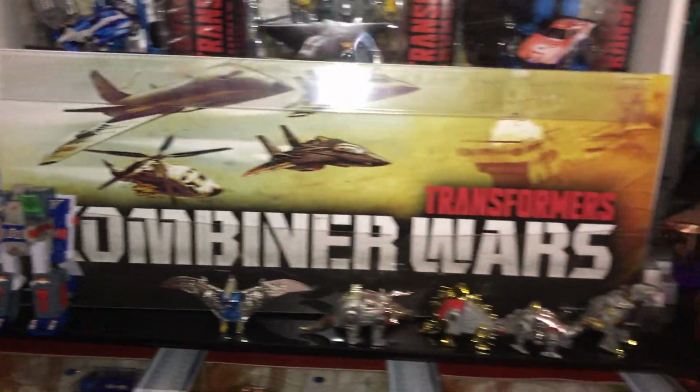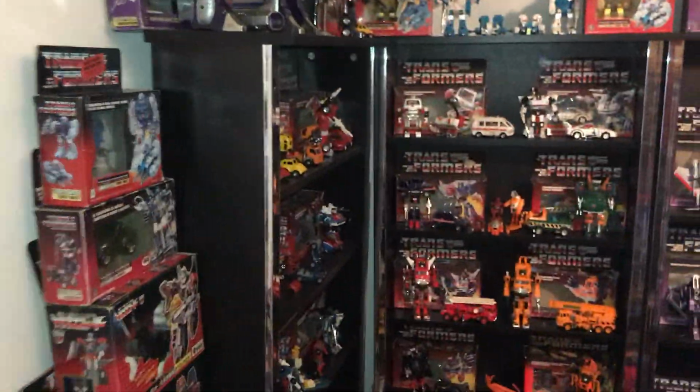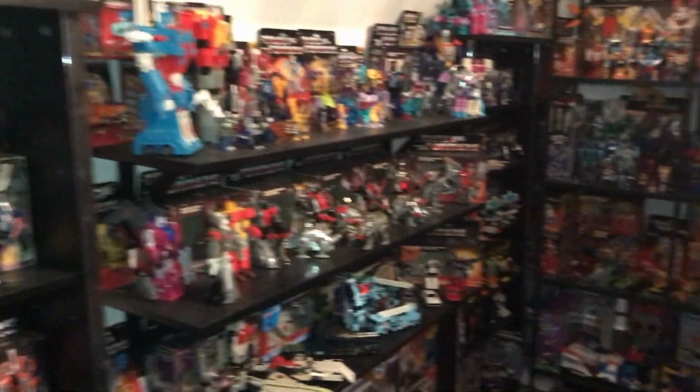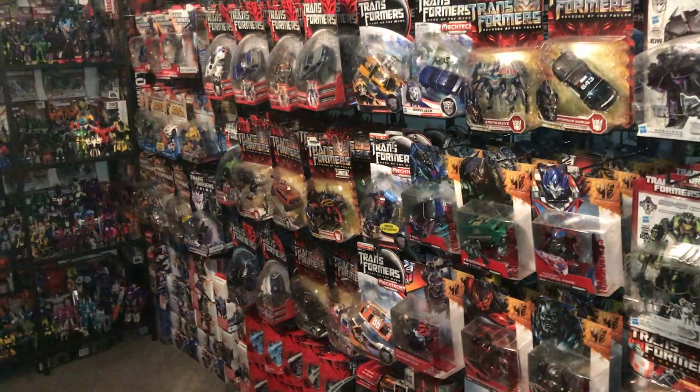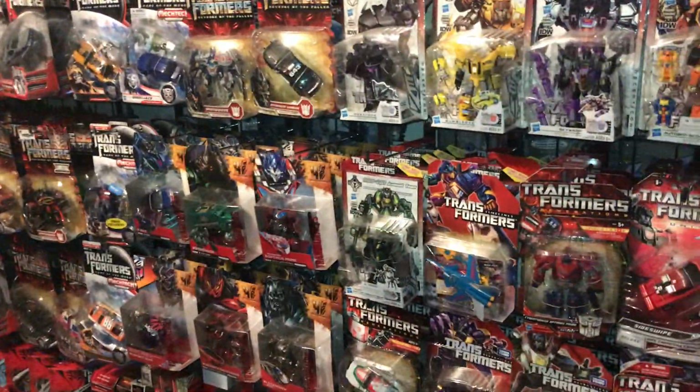So that, as I say, completes my entire room tour. So left hand side you saw was all the G1s in there all along. I am still, as I say, improving and adding more and more to it if I've got the space. And there's the movies and the Generations.